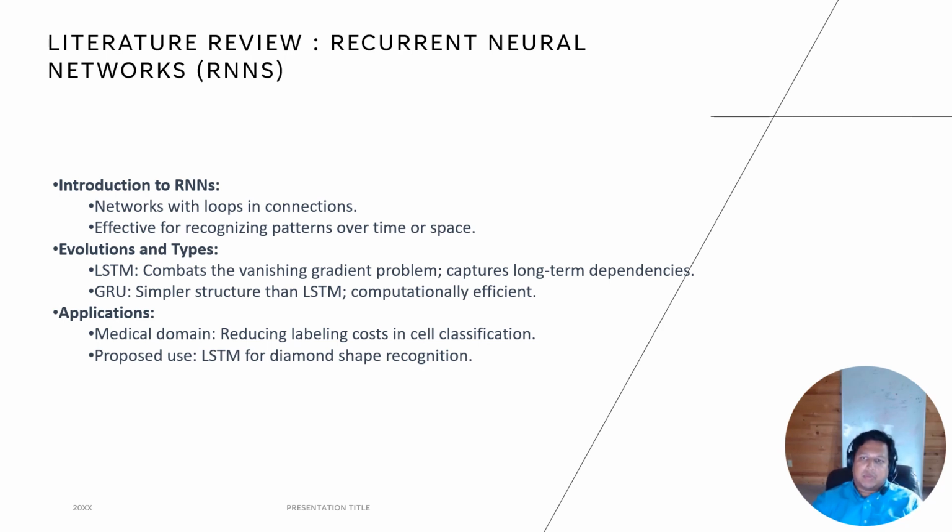In the medical domain, RNNs are making waves. A 2019 study by Chang and his colleague presented an RNN method anchored in the long short-term memory structure known as LSTM. This RNN adaptation has significantly trimmed down the costs associated with labeling cells. The result? Speeding up the real-world application of cell classification. Moreover, when these RNN models apply to building image datasets, the possibilities are vast.